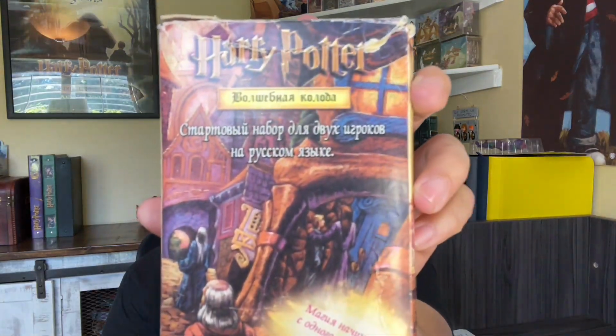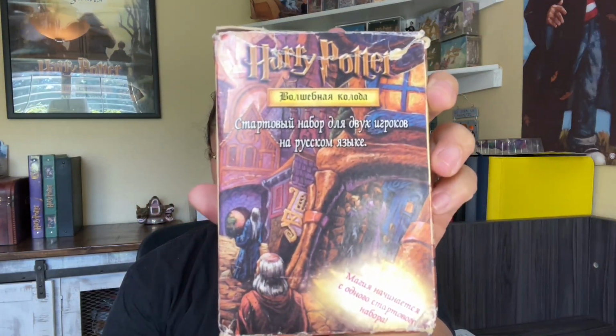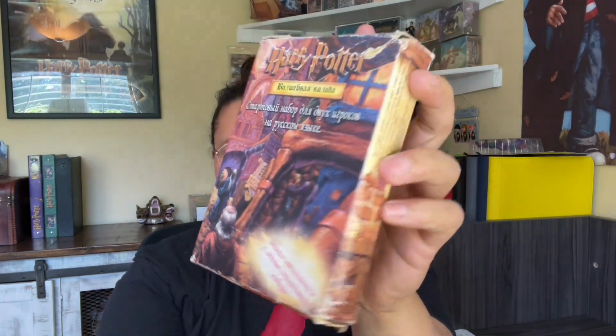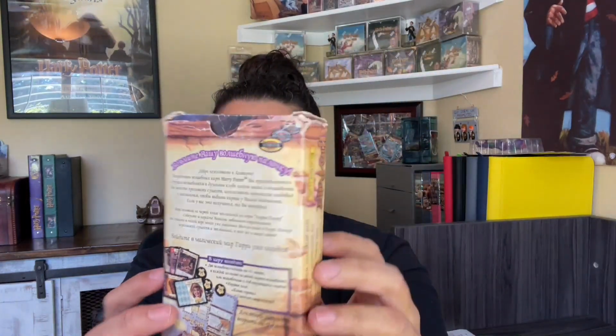In today's episode, I want to talk about this interesting item right here, which is a Russian base starter deck. I'm really impressed with the way that this has been made. I've got a few cards and some other items that I think are really cool to show. So let's just jump right into it.